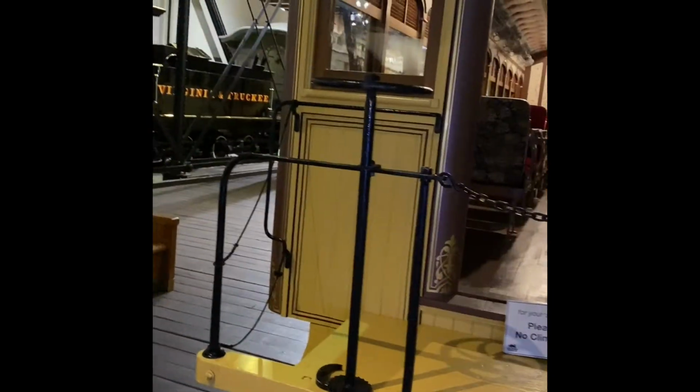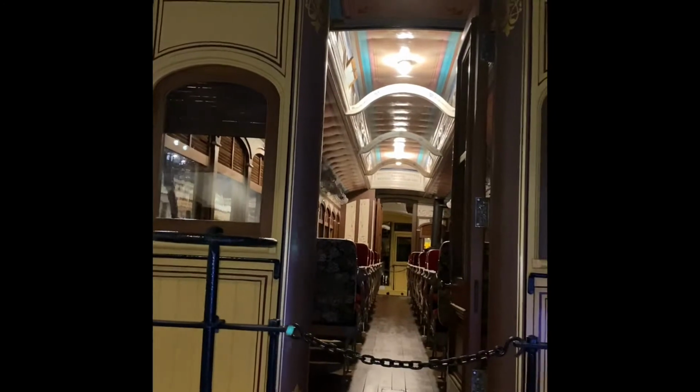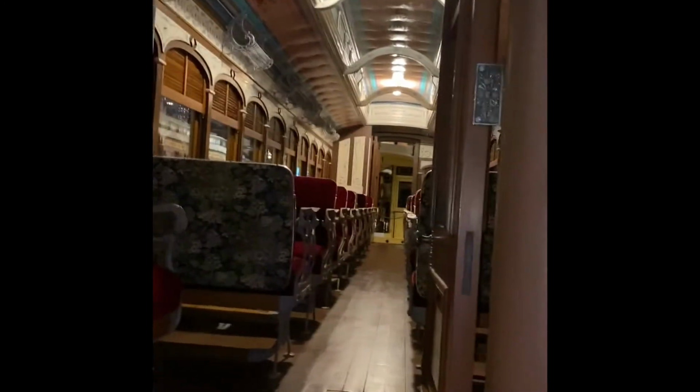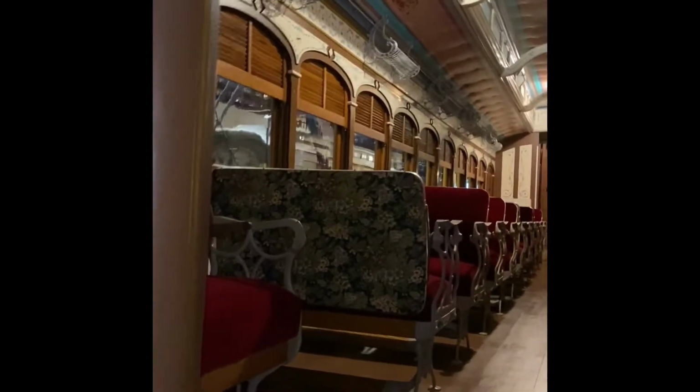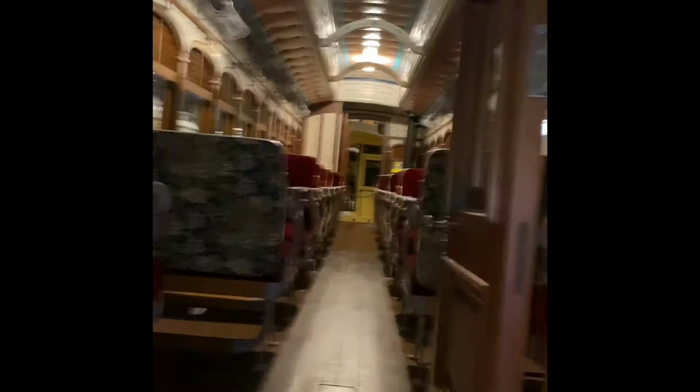Let's go see more trains. Look, here is the caboose. That means the back of the train is where people sit. And look, we could look inside of it. Look at all of the chairs that people sit on when they ride. See, it's a really long car.